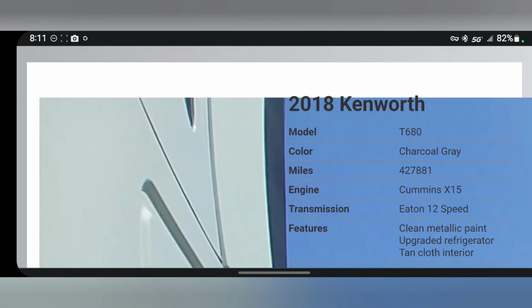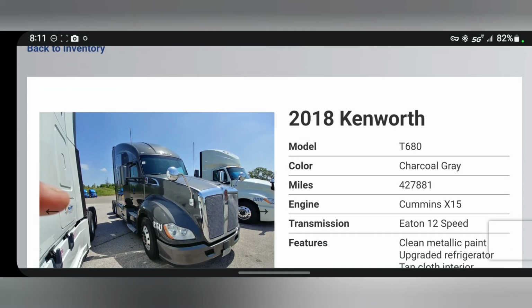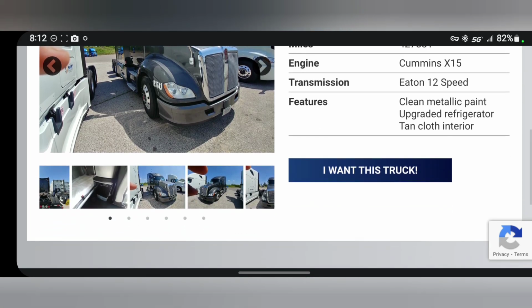Now, this truck has a little more miles on it. 427,881 miles. It does have the Cummins, does have the 12-speed. Why would I not be afraid of this truck? Well, because of that MRP program where during that MRP lease, Swift is going to stand with you. They're going to pay 80% of the repairs and you'd only have 20%. They have a maintenance account, so you're going to have some help from Swift. So I wouldn't be afraid of this truck at all.